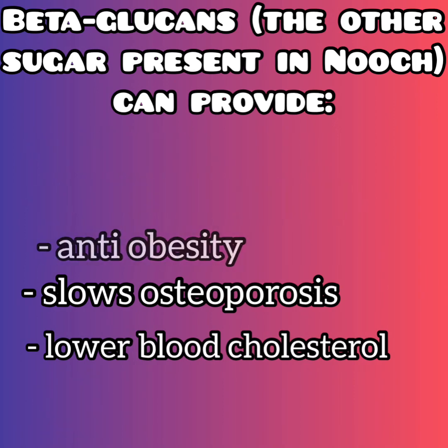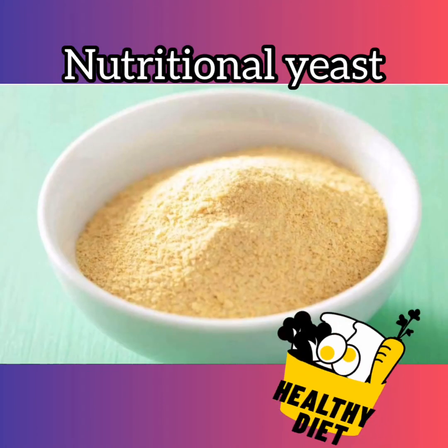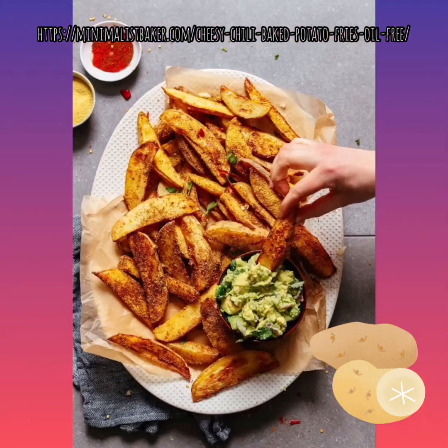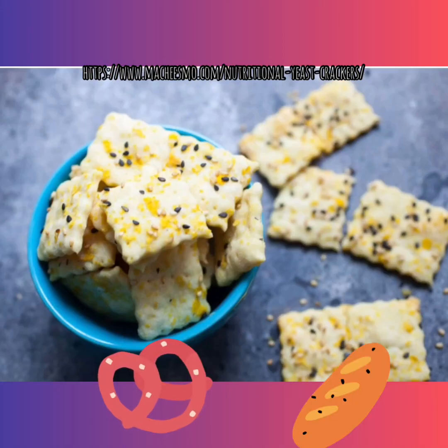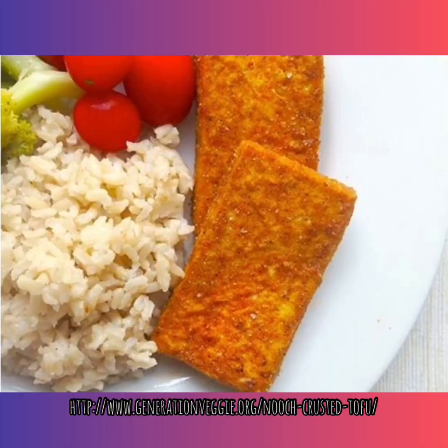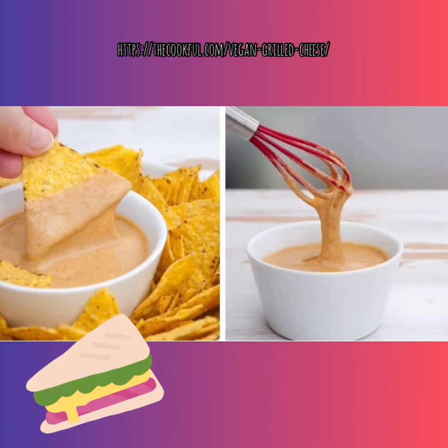So now, let's get to the fun part, how you can use nutritional yeast in food. It can be a topper for foods like popcorn, pizza, pasta, French fries, and soup. It can be baked into crackers, breads, incorporated into mac and cheese, or even used in marinade for healthy lean meats or tofu. You can even make a cheese-like dip for nachos, sandwiches, and vegetables.